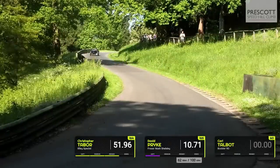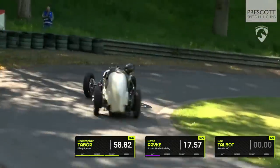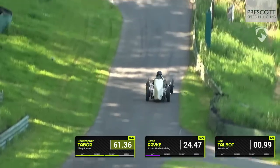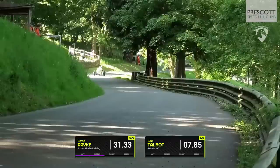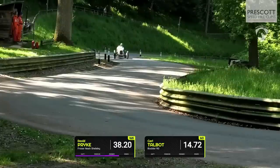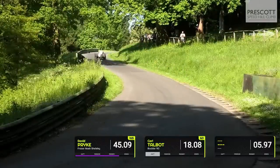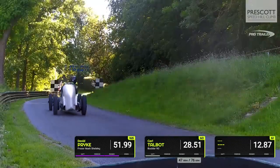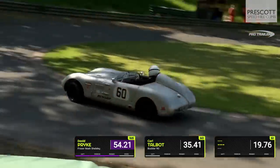And out of the S's now then comes Chris Tabor in 164. And meanwhile, David Pryke is rounding Ettores in the Frazer Nash Shelsley Special. And Chris Tabor does a 61.36. So the Frazer Nash then heads through semi on towards the line. There's a 54.21.